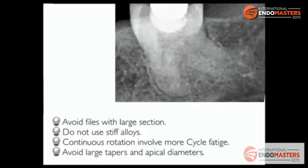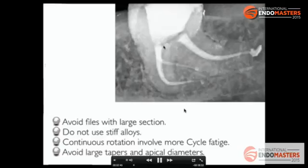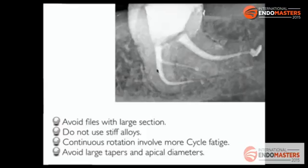We can't finish a case like this at a 40 in the apical part, and we can't shape this to an 8 taper or 10 taper, because files with these tapers or diameters are really stiff. So we need a really narrow file, for example, a 4 taper, a 2 taper, something like that. And we should also avoid apical diameters above 25 or 30. Here we have the case. Also in this case the obturation is important. In this case it was done with GuttaCore.